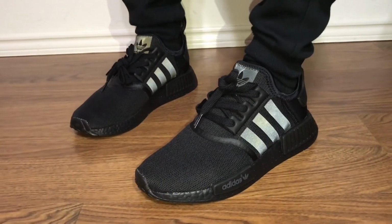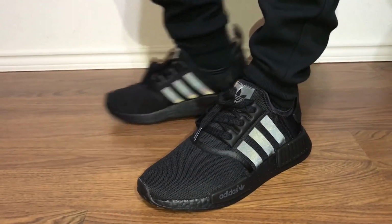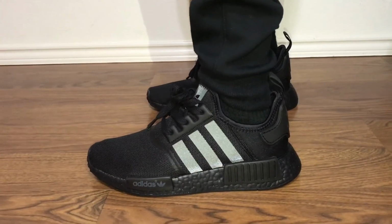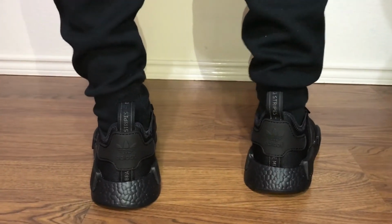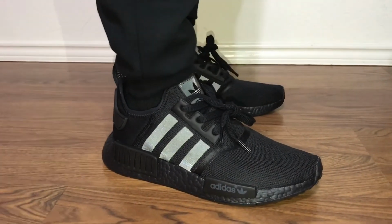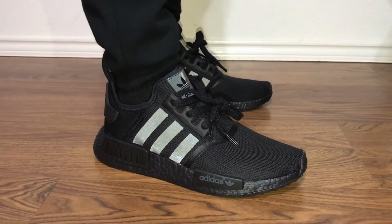But I'm trying not to wear a different shoe every day now, and limit myself to maybe rocking it for a week and then maybe putting it up. And these are actually pretty comfortable. The boost material is a lot better on these than when I first originally bought the blue one, coral gray blue.